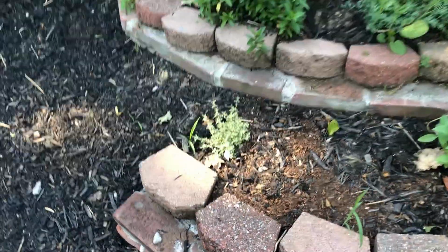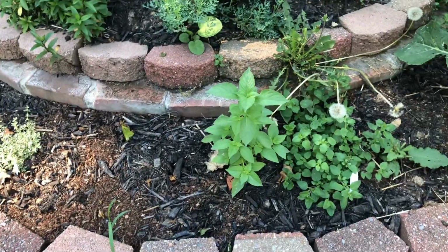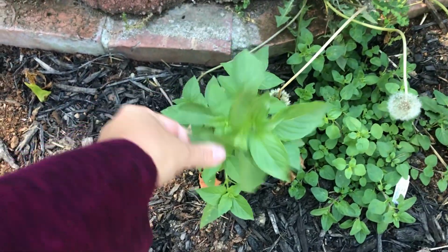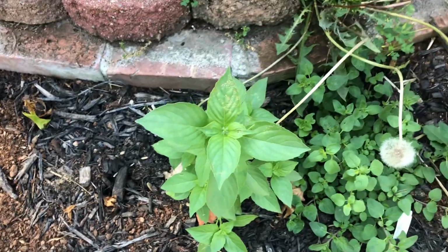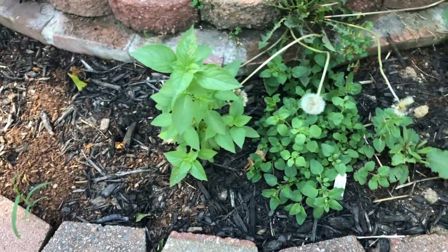Some really nice herbs, thyme, lemon basil, which smells just like lemon. It's really great. I went ahead and picked some of this lemon basil the other day and infused it in some just cold water. It tasted just like lemon water.